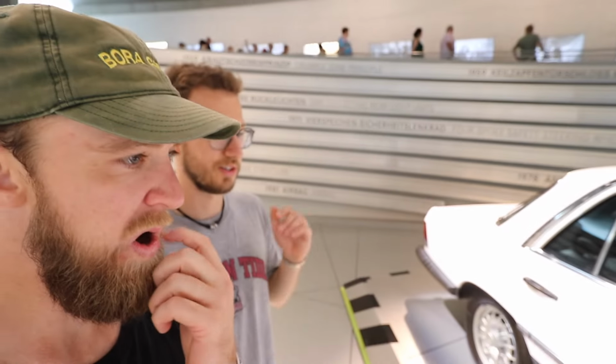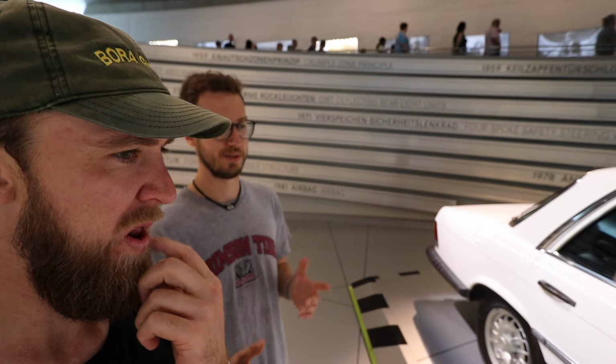You have like, I think it was like a rubber steering. The airbag hadn't been invented yet. Let's check it out. So you don't hit your head that hard. So this one is specifically for testing. They didn't sell it. People didn't buy it and drive on the roads. So it was like, they wanted to showcase what would be possible in the future safety-wise. Okay. So only like safety features.